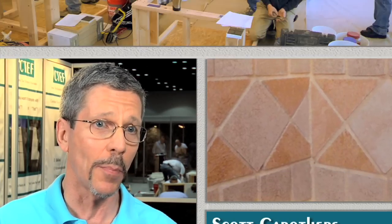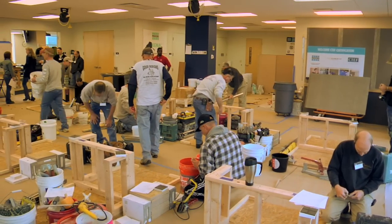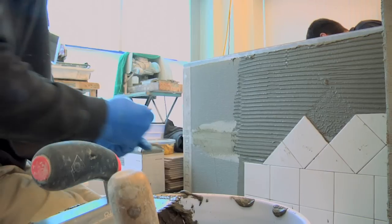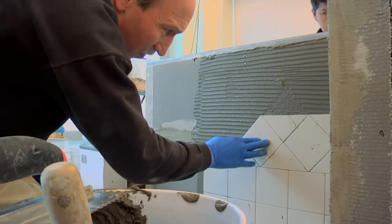Unfortunately, there is a significant amount of tile being installed improperly, so we need a method for the consumer to give them a choice in picking a ceramic tile installer that will meet their needs and install it properly the first time.